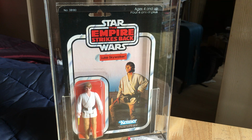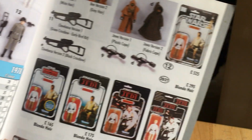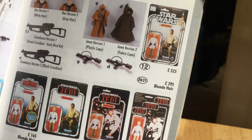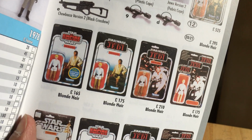Here's something really nice. It's Empire Strikes Back Kenner Canada Luke Skywalker Farmboy with brown hair, very dark brown hair in fact. And if we look at the guidebook, we can see that Luke Farmboy debuted on the Star Wars card, the 12 back, then onto 21 backs, then onto Empire.